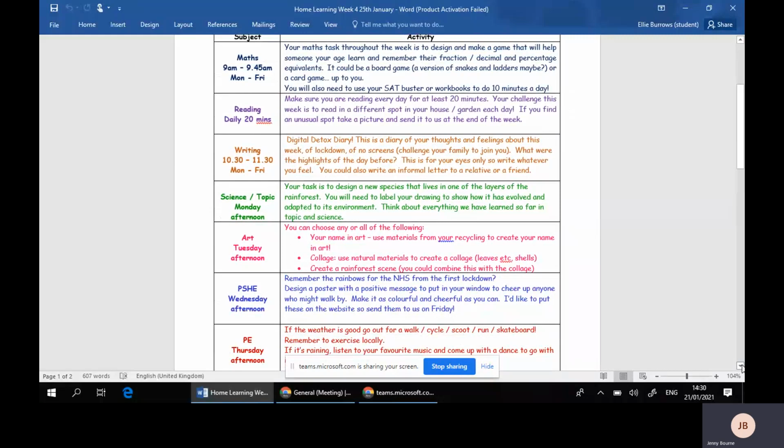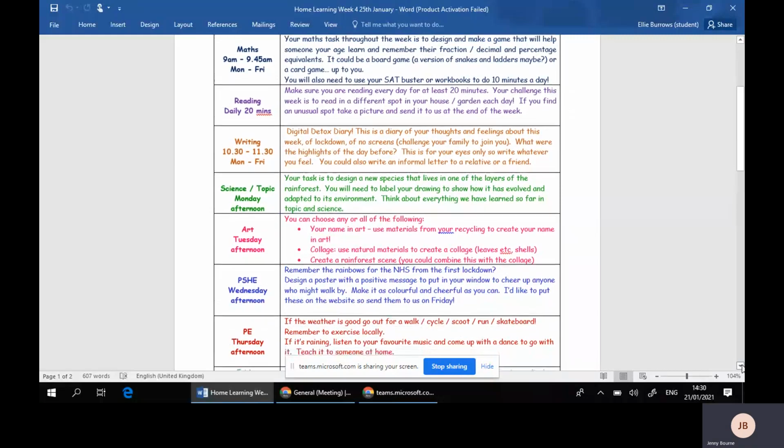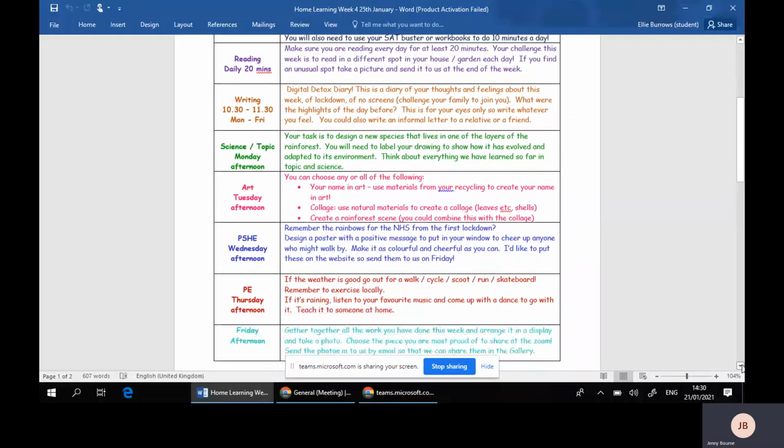Okay, writing. It's suggested that you do this for an hour, 10:30 to 11:30, Monday to Friday. That's a suggested time. Digital detox diary. So this is a diary of your thoughts and feelings about this week, of being in lockdown, of not having screens. As I said earlier, you could challenge your family to join you with that challenge. What were the highlights of the day before? So when you're writing in the morning, you're writing about the day before because it's a diary.